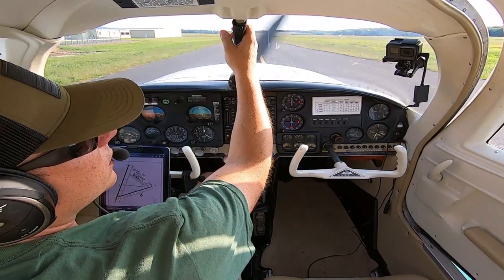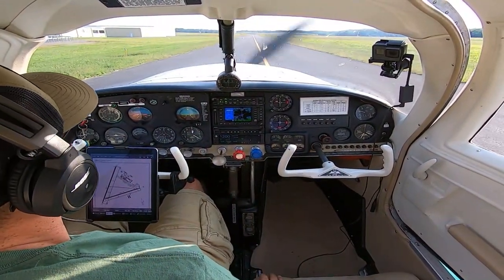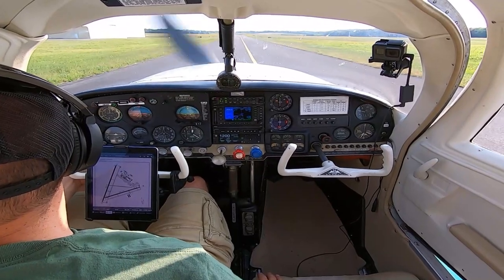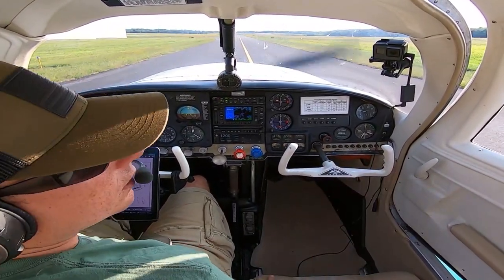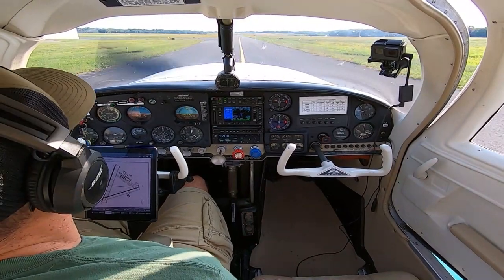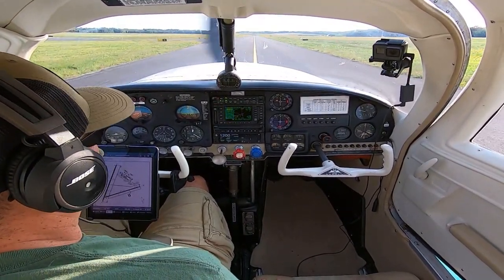Well, that was fun. Nothing fancy or crazy, but we got some fun sightseeing in. We did a couple of approaches, made sure there's no animals on the runway. And we're going to taxi back to my hangar, and I'm going to check a gasket on the fuel cap. This tends to leak when it's full. Some of it blows out a little bit, and I'm going to check it out, whether or not she's ready to fly.